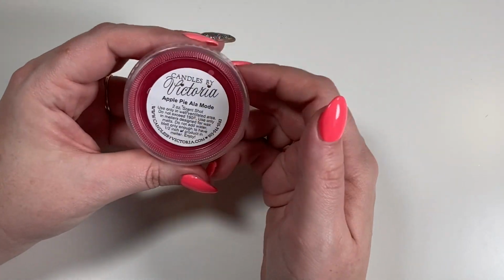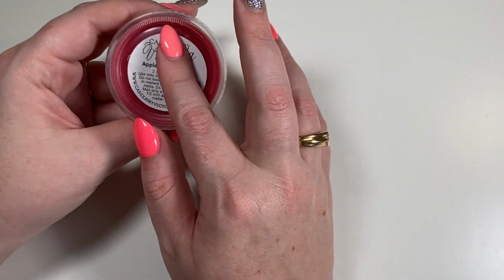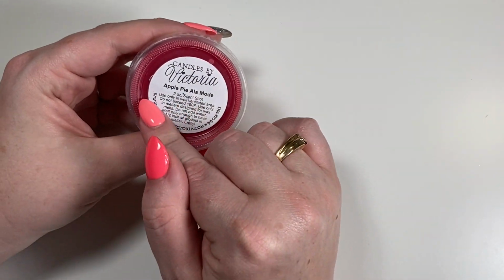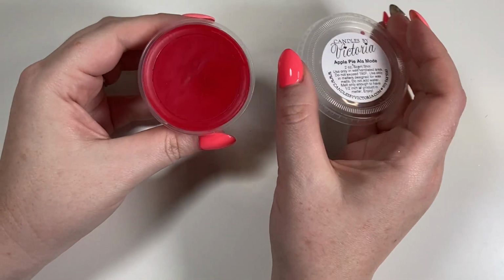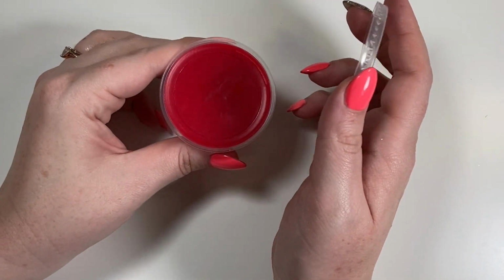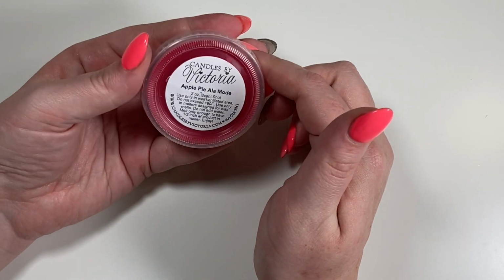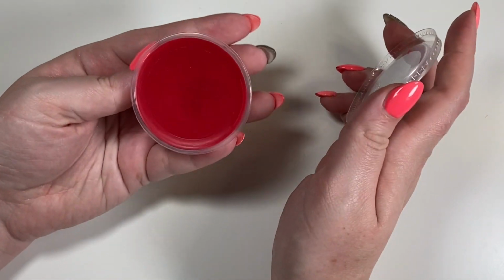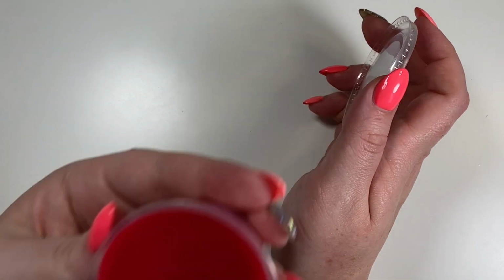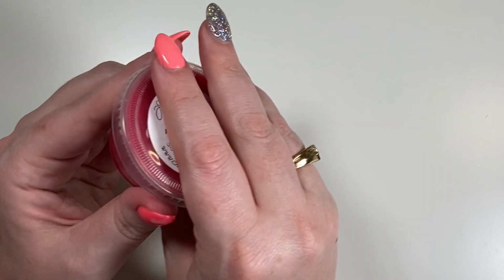This next one is Apple Pie a la Mode. Just as the description says, just some vanilla ice cream and her apple pie scent. And I will say, we did notice going through the scents that we ordered, her apple scent is very strongly spiced. It seems like even when apple is mentioned in something, it has a strong spice. So I don't get a whole lot, just a hint of the vanilla, I guess, but the apples are very spiced. So I'm not a huge fan of her apple scents, but there's that one.